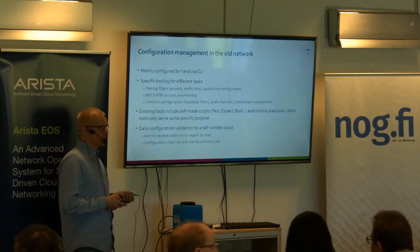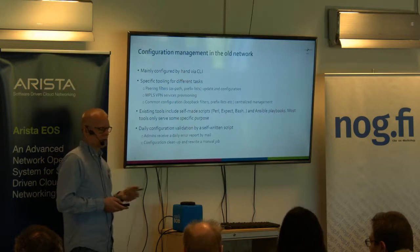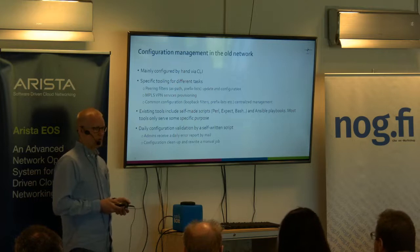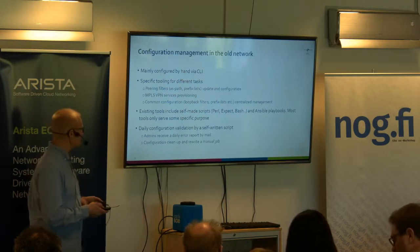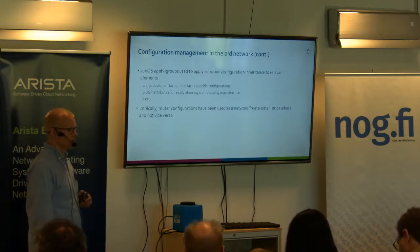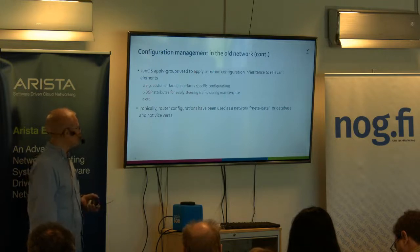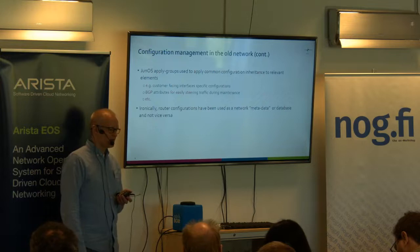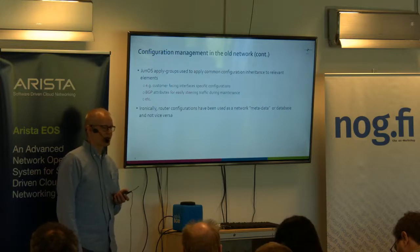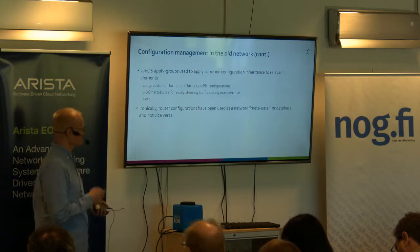In addition to that, we have a self-made validation tool that periodically runs as a cron job, and it reports all the errors and unnecessary configurations to the administrators, and then the configurations are hopefully cleaned up by hand if someone has time to do that. We also try to make the old configuration a bit more modular, using for example Juniper's Junos apply groups and other tools that are available in the old routers. And one ironic thing with regards to our old network is that basically the running configurations are used as a kind of metadata or database for some other tools, and not vice versa. I think that is quite a wrong approach. This is about to change in the new network.